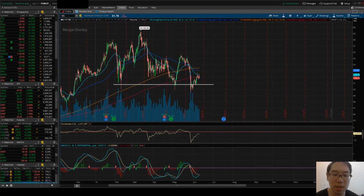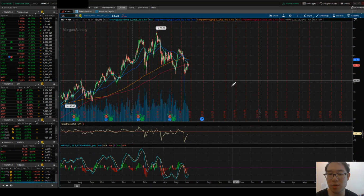At the same time, if you're in it right now, then I think you would be comfortable until it starts dipping significantly below the support level. So okay, yep, so that's MS for you right here.